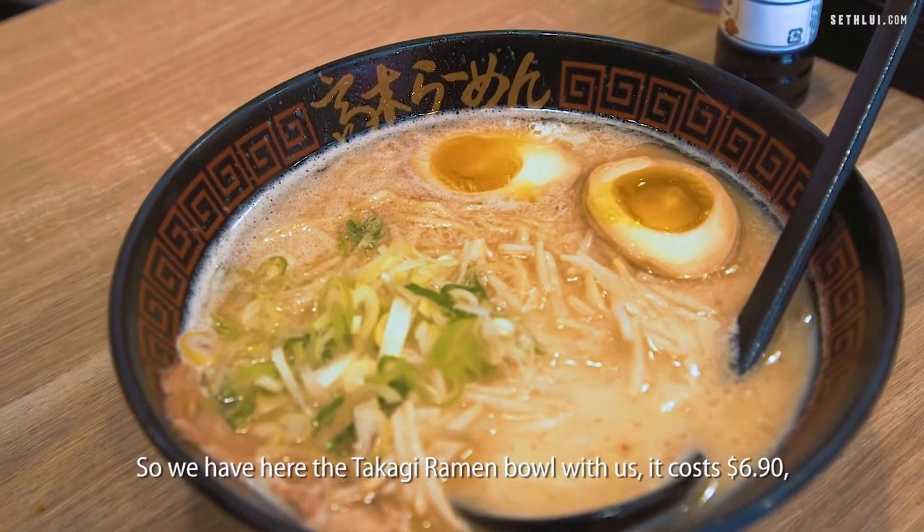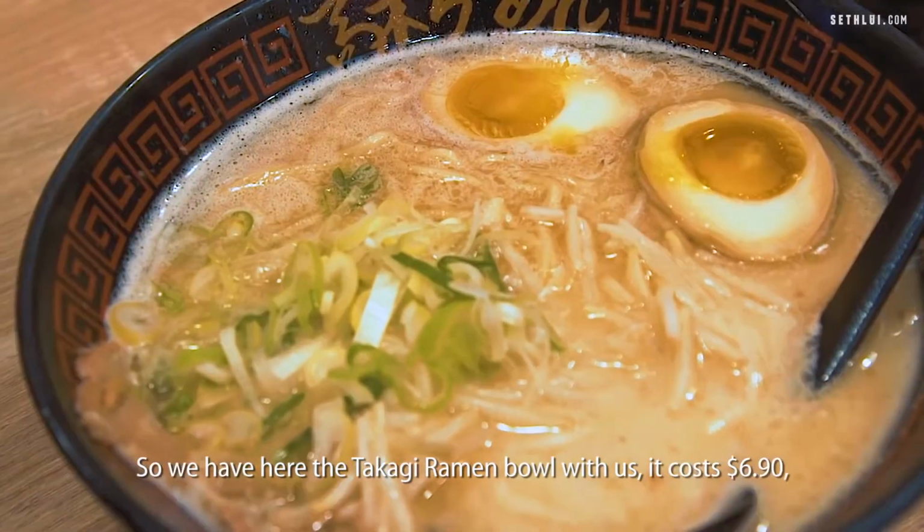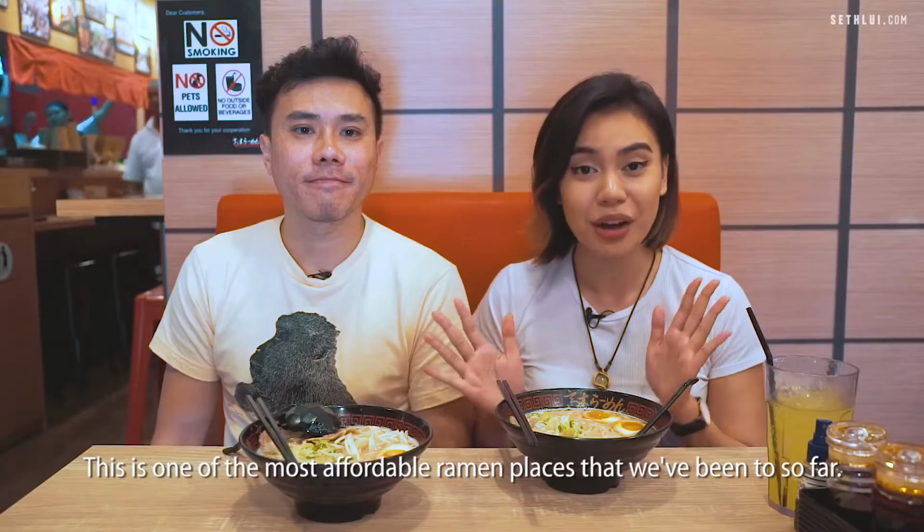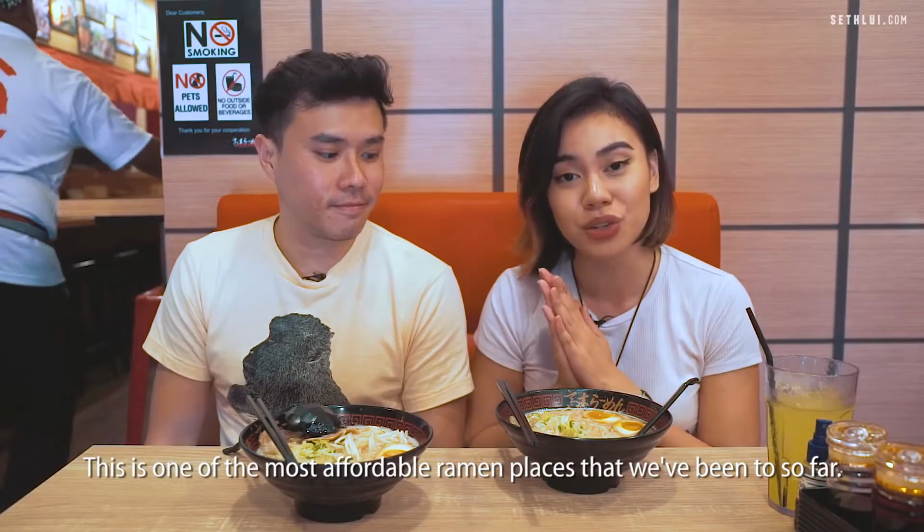So we have here the Takagi ramen bowl with us. It costs $6.90 and you can add on $1 for the ajitsuke tamago. This is one of the most affordable ramen places that we've been to so far.